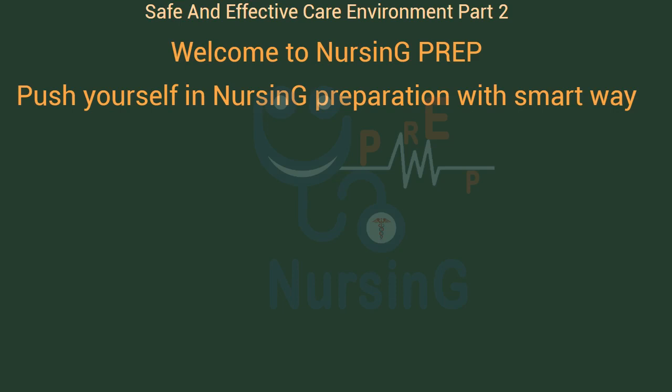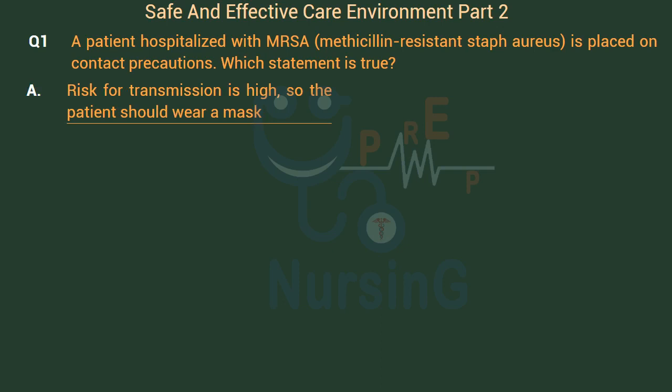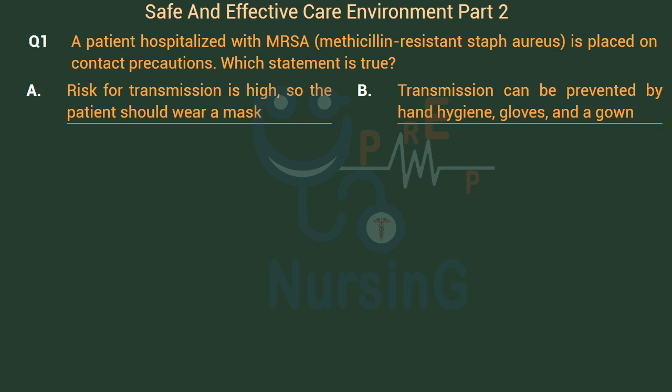Today's topic is safe and effective care environment. A patient hospitalized with MRSA, methicillin-resistant Staph aureus, is placed on contact precautions. Which statement is true? Option A. Risk for transmission is high, so the patient should wear a mask. Option B. Transmission can be prevented by hand hygiene, gloves, and a gown.